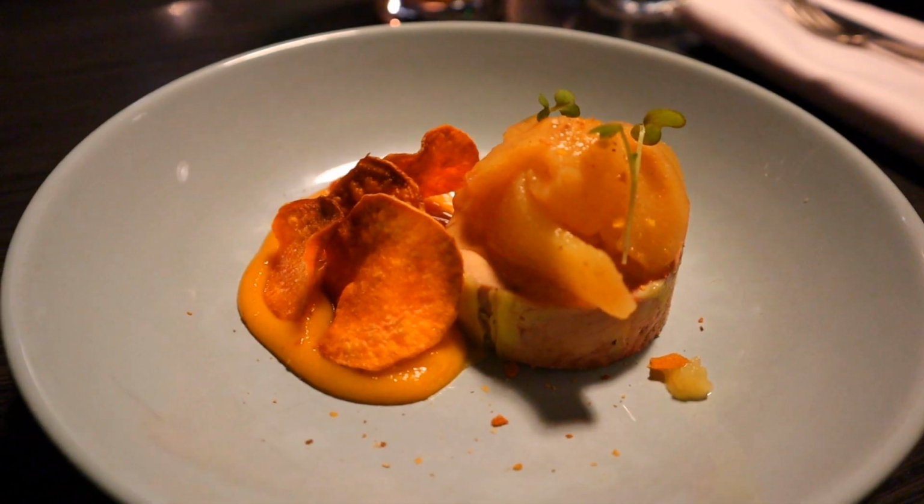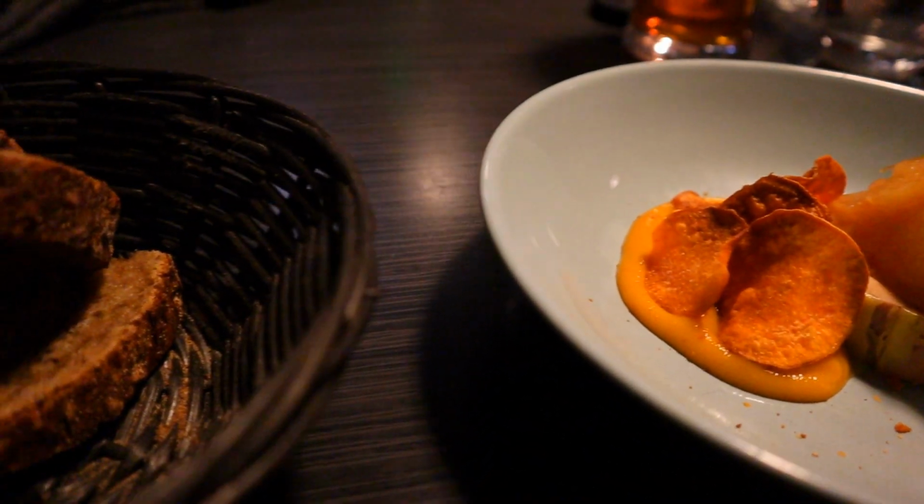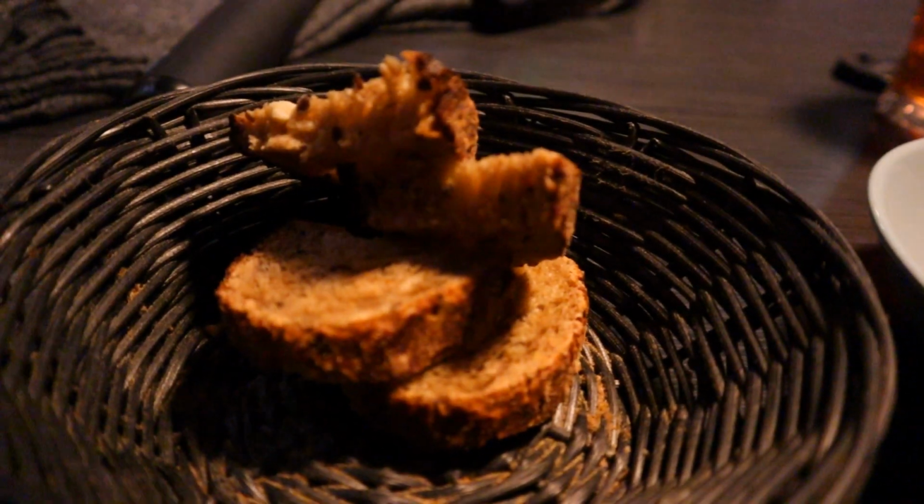That's really good. Okay, so first course came out, and it is the duck foie gras. So it's duck liver, which is of course typical French, and they put on, I'm not sure what kind of fruit, but it looks like pear. And then he told me it was a cold potato soup, almost like a cold potato gazpacho, with a sweet potato chip on top, and of course, fresh baked bread as well. So we're gonna try all this.